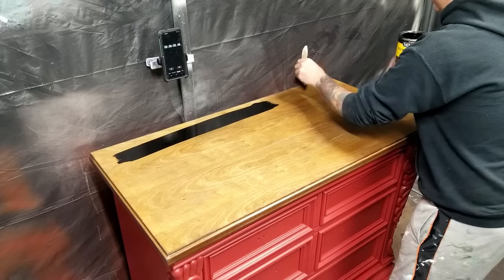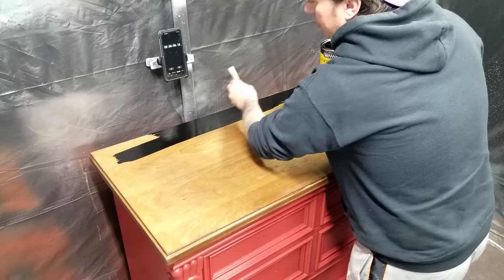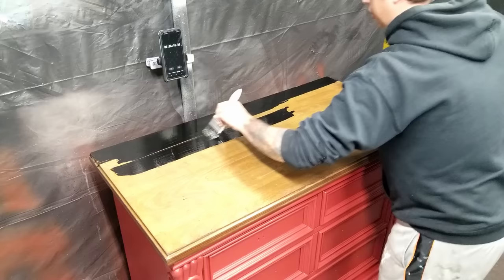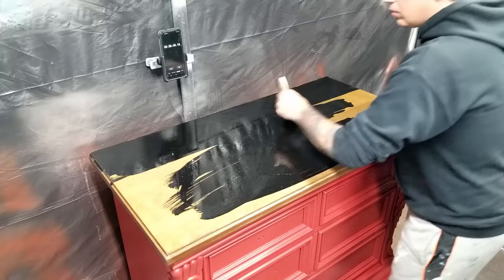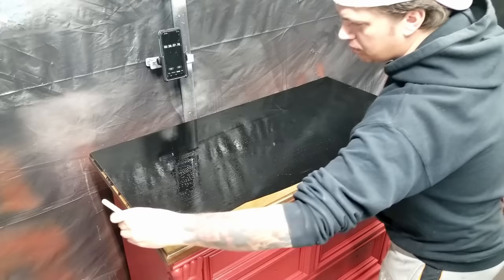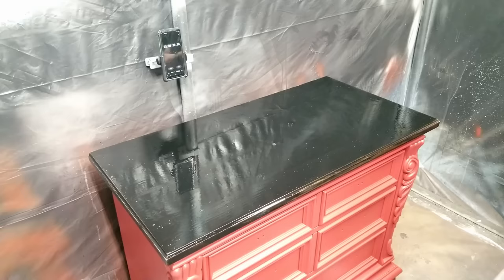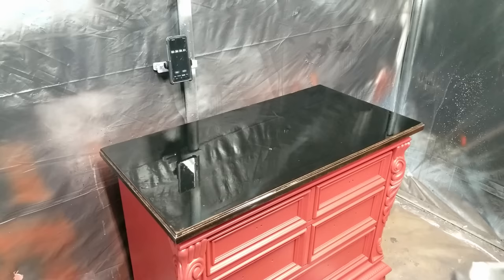The instructions say to wait 4 hours before reapplying, but I've never had any problem just applying right after. I also mixed this up really good this time, so maybe we'll get a little bit more progress. All right, we'll let this sit for another 15 minutes and I'll come back and wipe it off.